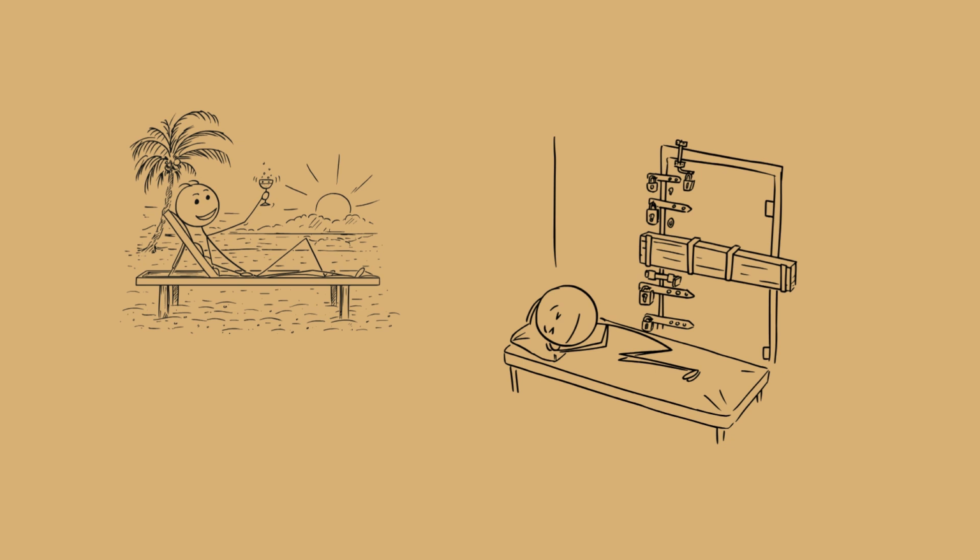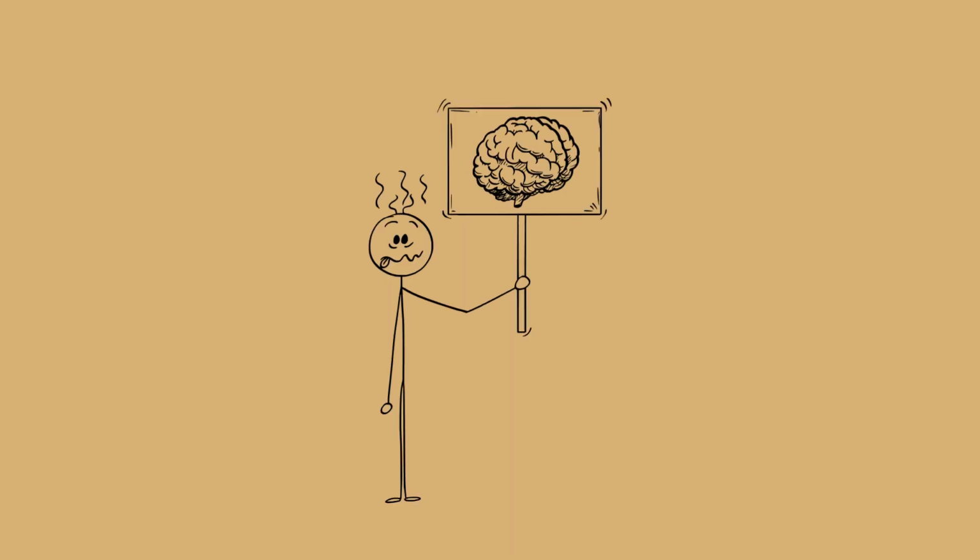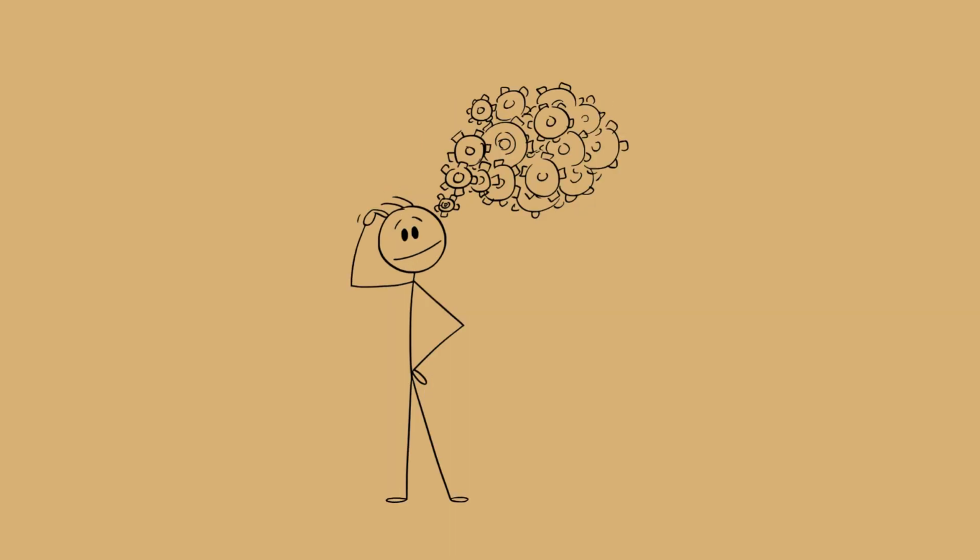This means the number of hours you study isn't what matters. It's how you use that time. So if you're studying for hours but still forgetting everything, the problem isn't your brain, it's your method. And the good news? You can fix it.